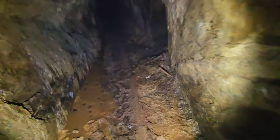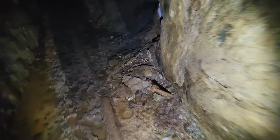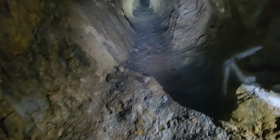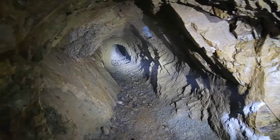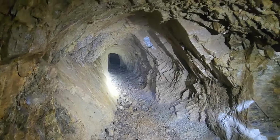Mud's not getting worse. It's not getting better, but it's not getting worse. Looks like I might have something up here on the right. Oh. That looks perfect for a bear den. What was the point of that? Yeah, they would have had to crawl in there.